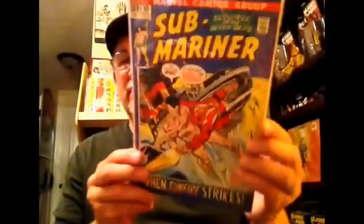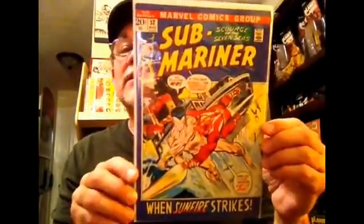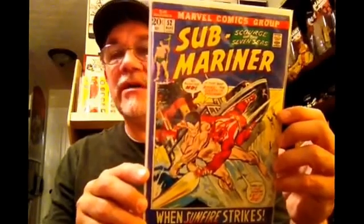Submariner 52 looks like, probably another Gil Kane, not sure. I'm sure somebody will correct me if I'm wrong. But I love the purple background. Fighting Sunfire. Great 20-cent cover.